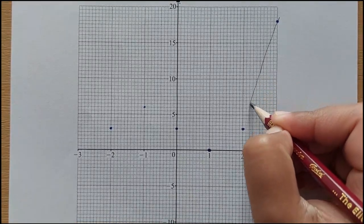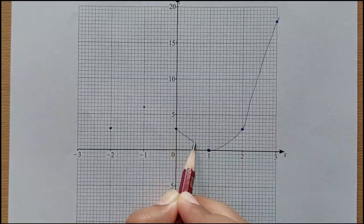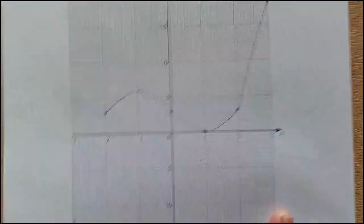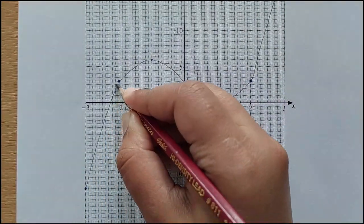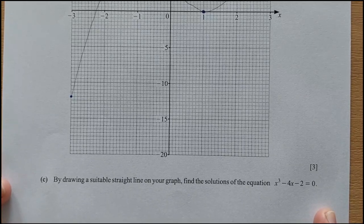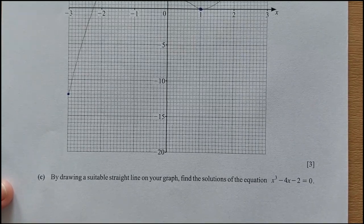Make sure your curve passes through each and every point. It's a cubic function. And the last point. So this is a curve for the given function. Now for part C, by drawing a suitable straight line on your graph, find the solution of this equation. Okay, so first we need to find which line we need to draw.